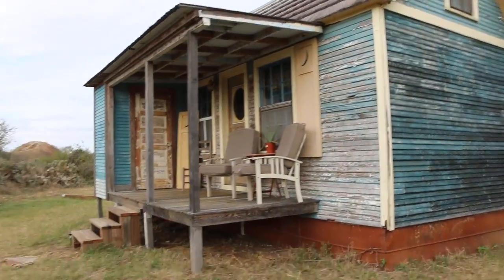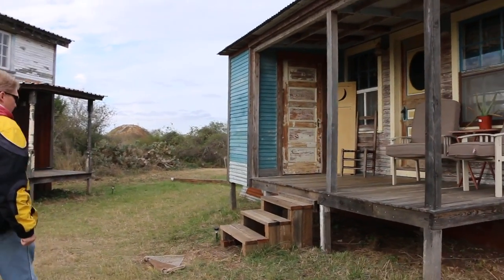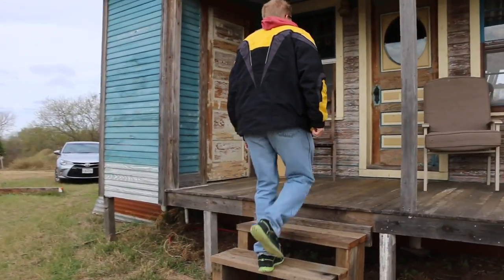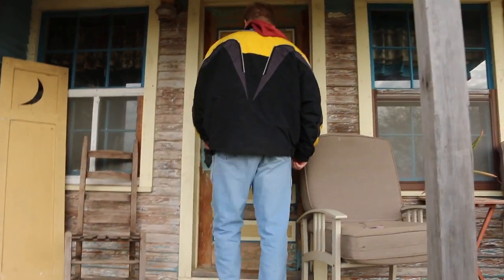I love a deck on a tiny house because it extends your space by giving you somewhere outside to sit that makes you feel like part of a community. And I think that every tiny house should have a deck on it.